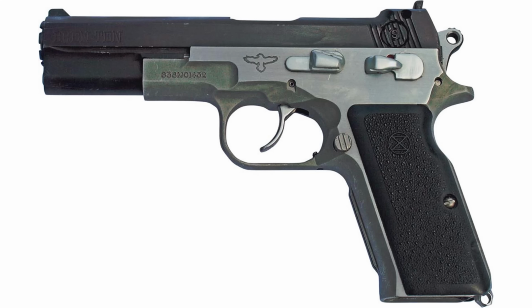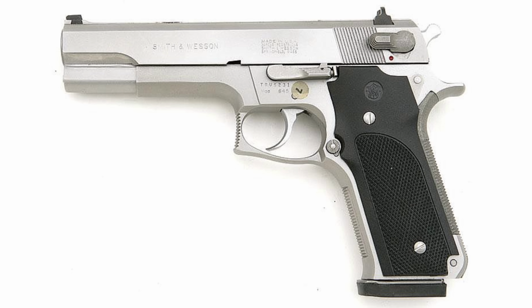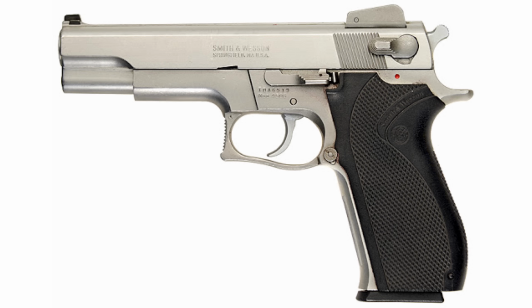So for number 5, we have a 3-way tie between the mighty Bren 10, the Smith & Wesson 645, and the Smith & Wesson 4506. The bottom line is if you were good enough for Crockett, you're good enough for TFBTV.